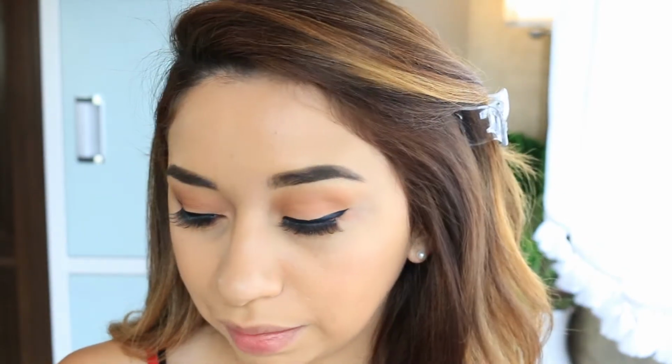Now that it's been a little while, because I was doing my eyes and stuff, I feel like this side doesn't look as dry anymore, and it looks like it's a little wet, but it's not at all. It's completely dry, but it still looks shiny, kind of dewy. So I think maybe that's the natural finish look that it has.